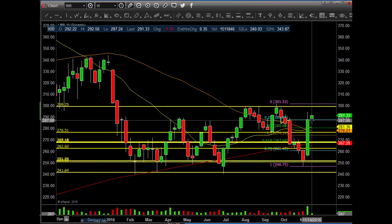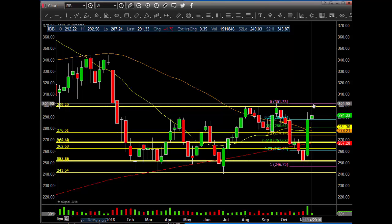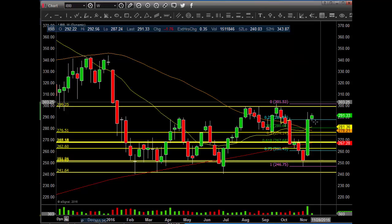But we did add some shares short in this one, so we are short again. I'm going to wait for the 300 area, 305 up in here to short again. And if it continues up, we'll probably cover. And then this will be the next area, 344, 340. We'll have to see how this plays.